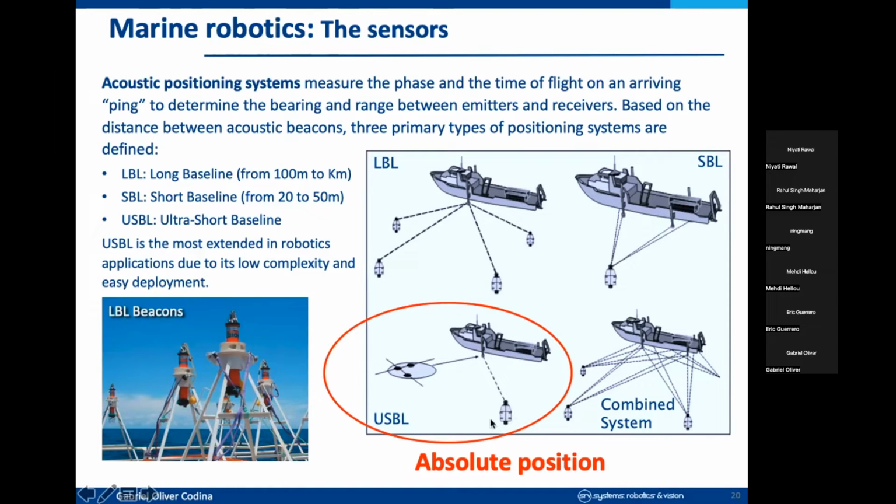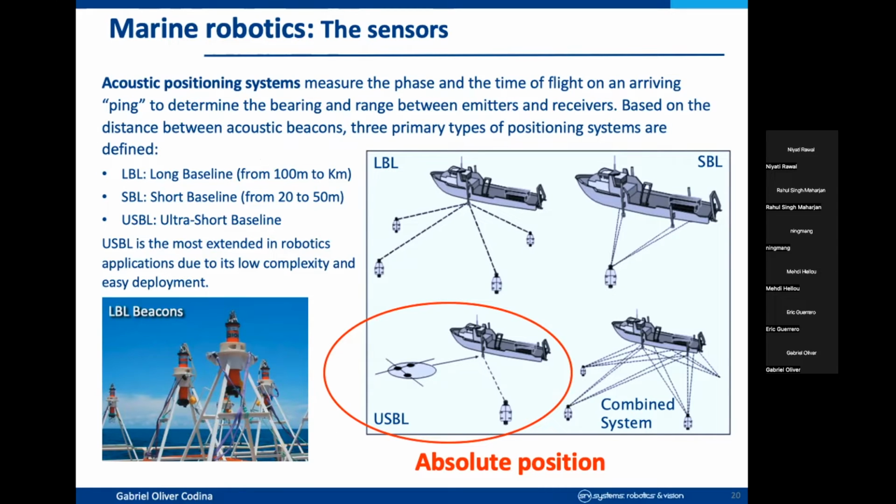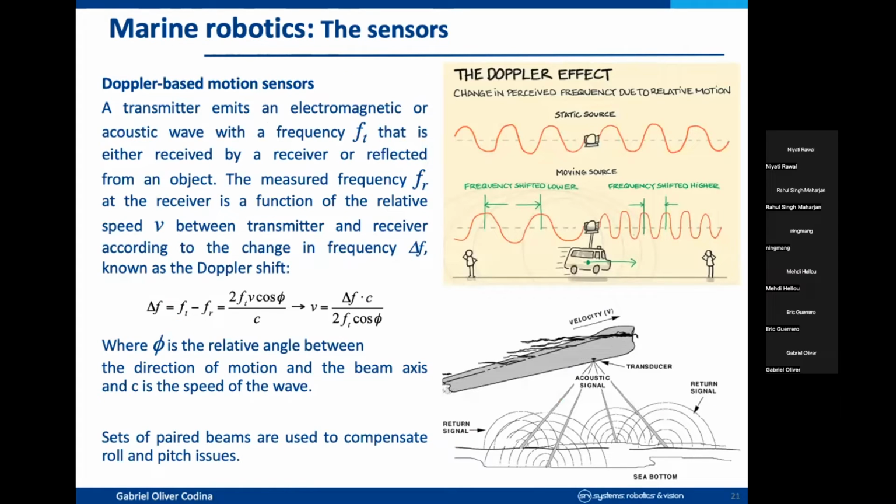So we place this kind of transponder on the vehicle, and we use it to know where it is on the surface. There are other sensors that can also be used and are frequently used to know where the vehicle is or how it is moving, but all of them are incremental. All of them give us relative movement, not absolute movement. The only one that gives us absolute position is this kind of sensor, or of course the GPS when the vehicle is on surface. When we are underwater, we need to use other sensors.